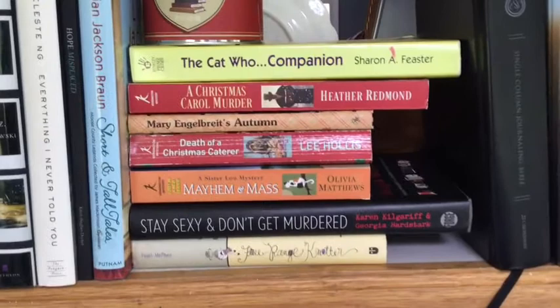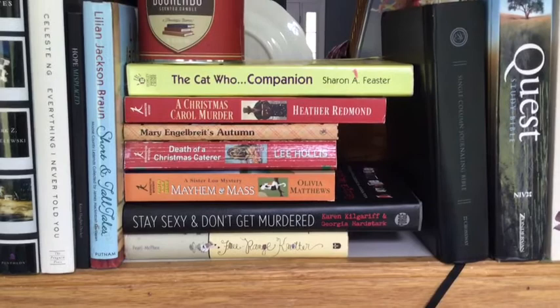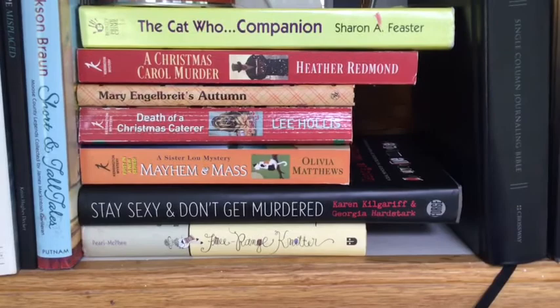A Christmas Carol Murder was a cozy Christmas murder mystery. Mary Englebright's Autumn. Death of a Christmas Caterer by Lee Hollis, another cozy Christmas. Mayhem and Mass was not Christmas, I don't think. It was a Sister Lou cozy mystery, but a fun one. Stay Sexy and Don't Get Murdered by Karen Kilgariff and Georgia Hardstark, the My Favorite Murder podcast girls.